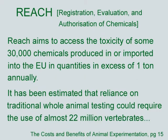REACH, which stands for Registration, Evaluation, Authorisation of Chemicals. REACH aims to assess the toxicity of some 30,000 chemicals produced in or imported into the EU in quantities in excess of 1 ton annually. It has been estimated that reliance on traditional whole animal testing could require the use of almost 22 million vertebrates.